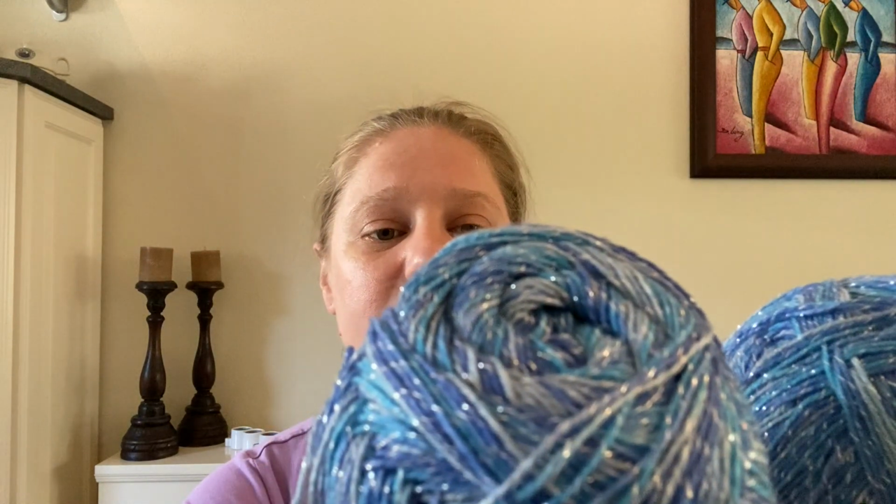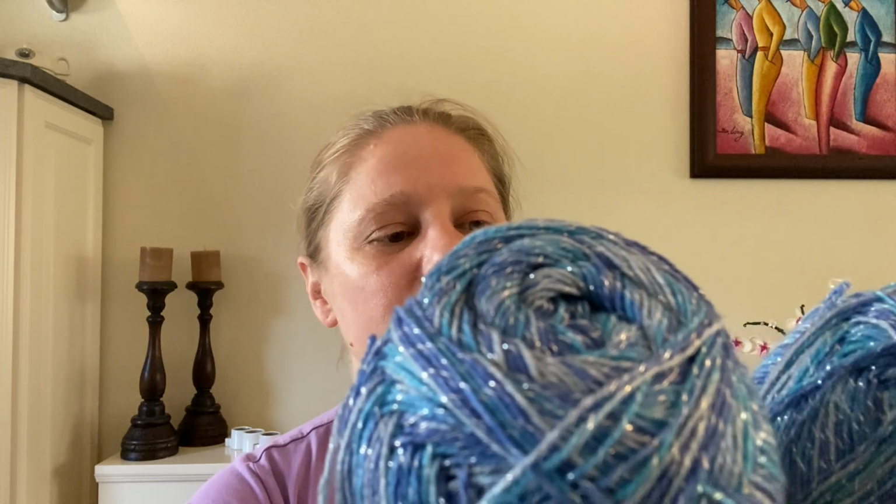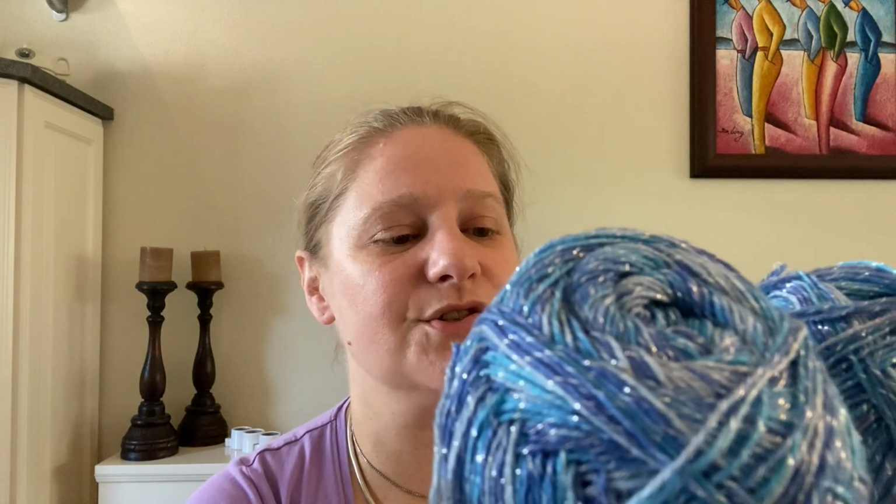3.5mm crochet hook they recommend. You could probably also go down a hook size a bit, depends on what you want. It's a super fine weight yarn. Can be washed at 40 degrees Celsius, 105 degrees Fahrenheit. Machine wash and machine dryable. Woohoo! I love that. At low. Do not iron, do not bleach, do not tumble dry.